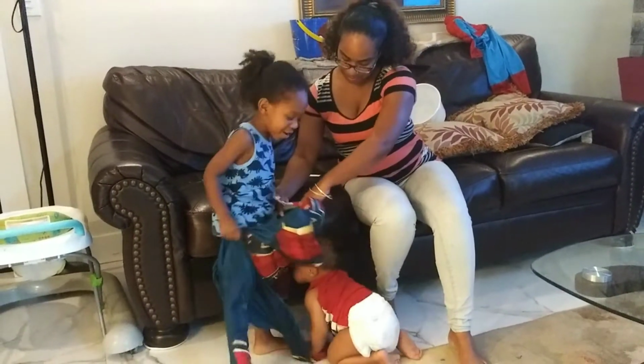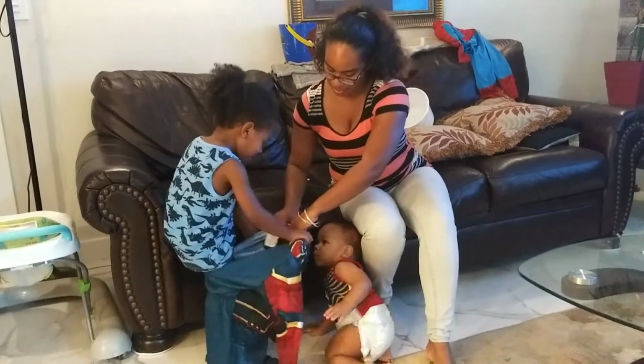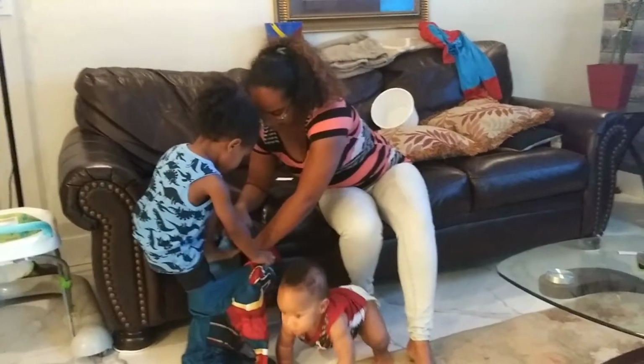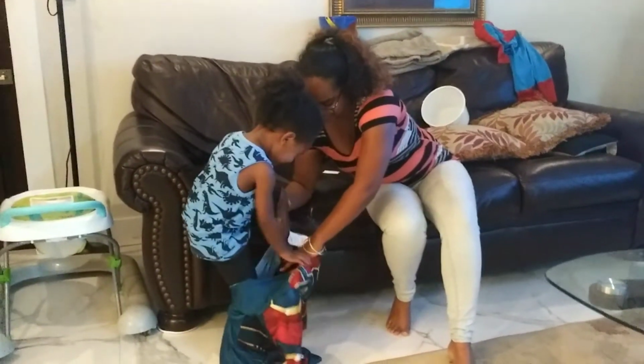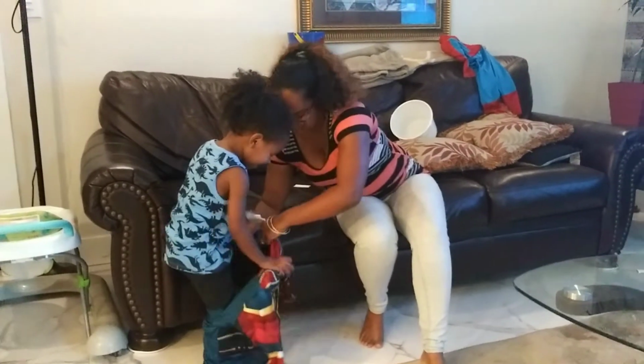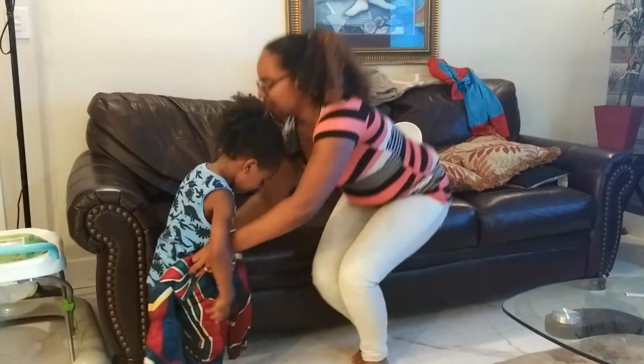What should my costume be? Noah, we're gonna put your costume on, so don't worry. Don't worry, this is my costume. No, that's your arm. Go! Okay. That is the feet down there.